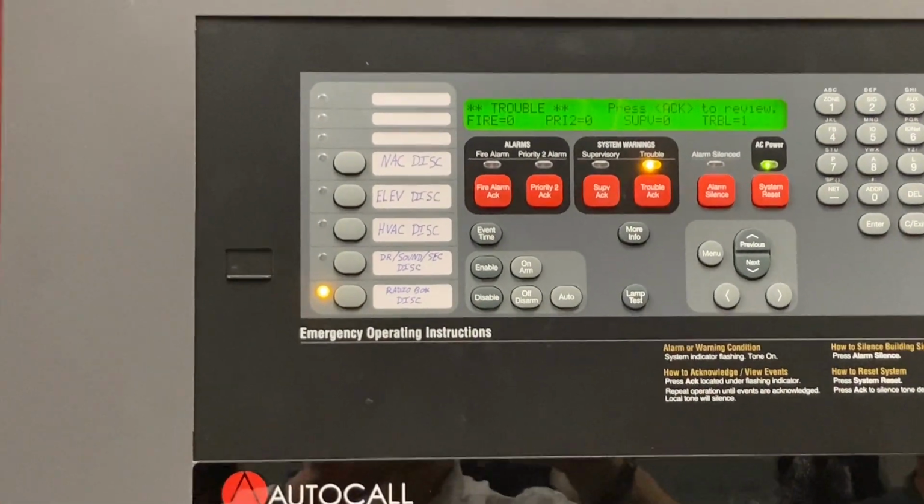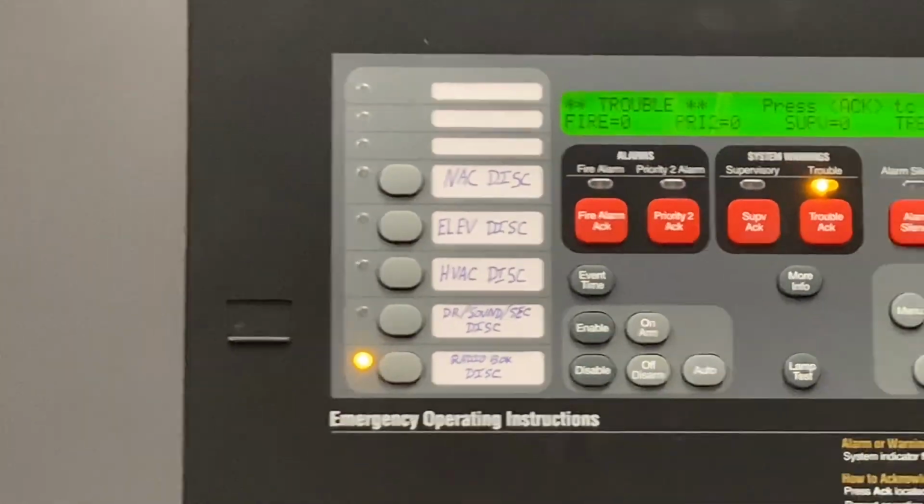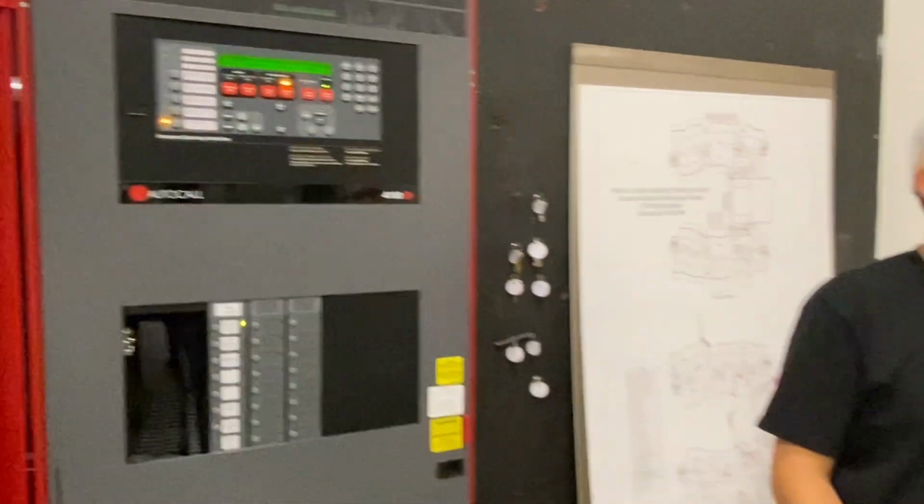No, unless, if I remember, you're changing out a bad smoke or a bad anything, or if you have to change a pull station, it's going to go into alarm no matter what because you have to open it. That's where NAC disable would come in handy. Any of it, disable everything. That's what we do. Yes.